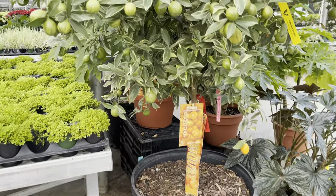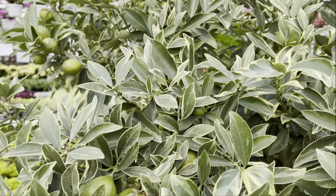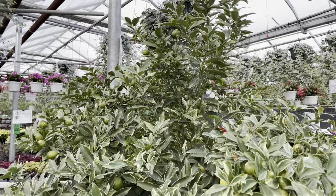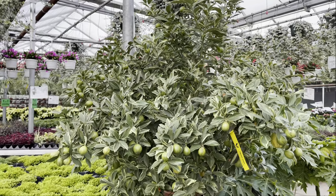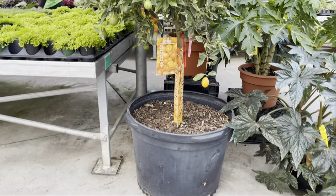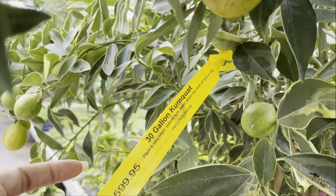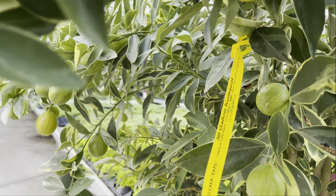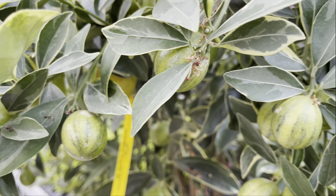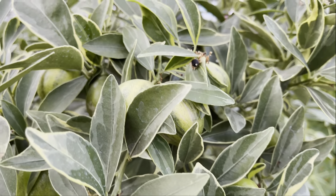Look at this beauty. It's $600 and it's loaded with fruits. Now, it already had a tag on it that it's sold. What a beautiful tree, and the variegation is so gorgeous.